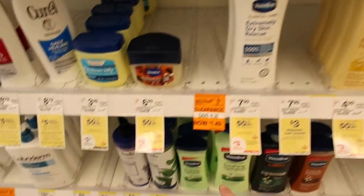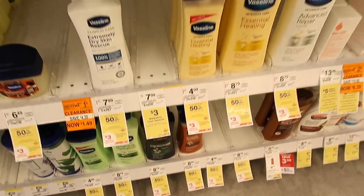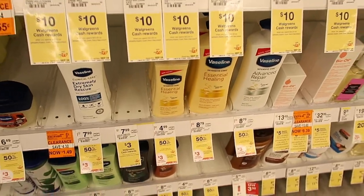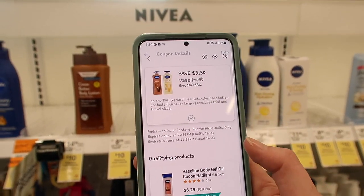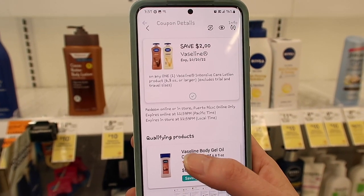I got this one for $4.99. I got the green bottle, and I think the cocoa one is in the wrong spot, for $4.99. They're currently buy one, get one 50% off, but I have 3 different digital coupons that we can use. So we have a $3.50 off of 2, we have a $1.50, and then we also have a $2 off digital coupon.